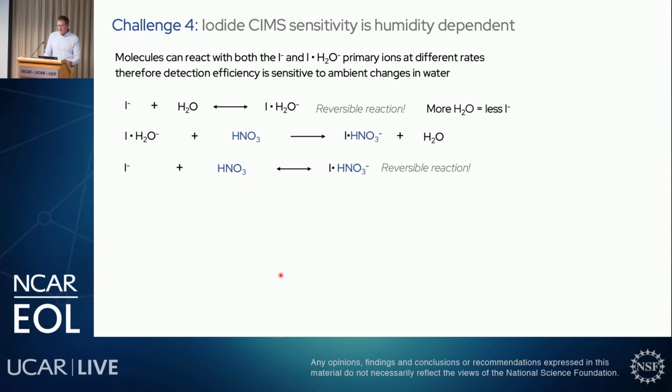We have a humidity dependence. Most instruments have this. There are hysteresis effects, but there's also direct humidity dependence. I've given simple reactions here, but iodide plus water making an iodide-water cluster is a reversible reaction. The more water we put in the system, the more we force the reaction to the iodide-water cluster. The problem with that is that molecules have different sensitivities to I- versus iodide-water, so as you shift that equilibrium back and forth, you change the sensitivity of molecules differently from each other.